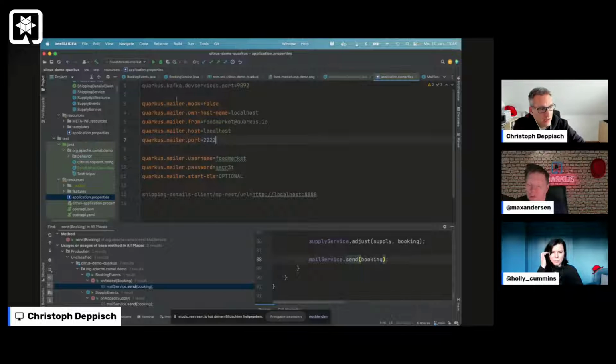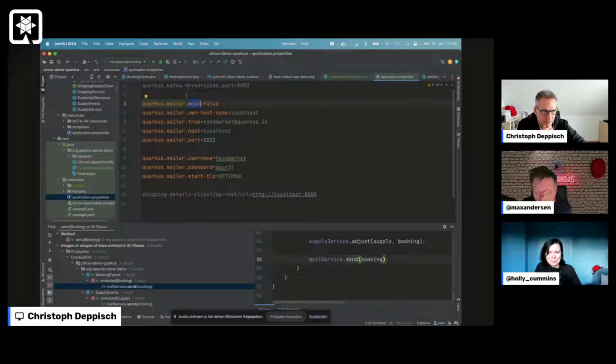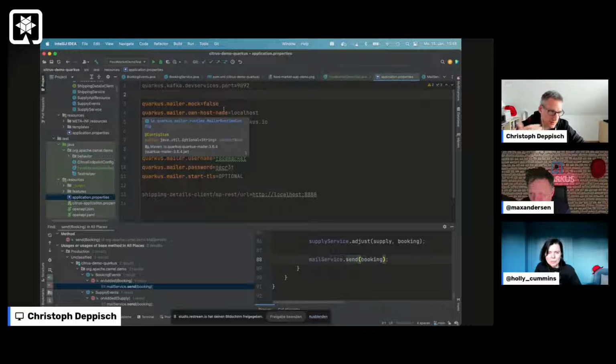Yeah, and this is also interesting. By default, in a test environment, the Quarkus mailer uses a mock that only prints the message content to the console, because you don't actually have a mail component available until now that you have Citrus that can actually really receive the email. So the real communication is going over the wire, and the connection is done.